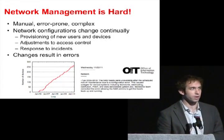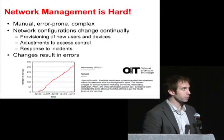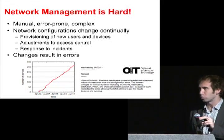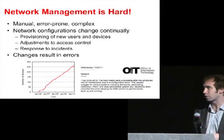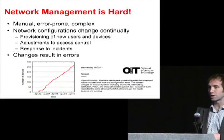So we've heard about software-defined networking, but we haven't heard much about software-defined network management. So that is basically what this talk is about. As we know, network management is very hard. It's manual, error-prone, and complex. Configurations are changing continually due to new users, devices, adjustments to access control, response to various incidents. And a lot of these changes can create errors.